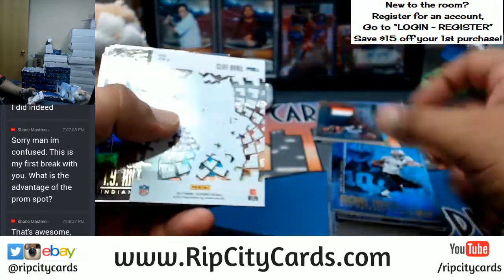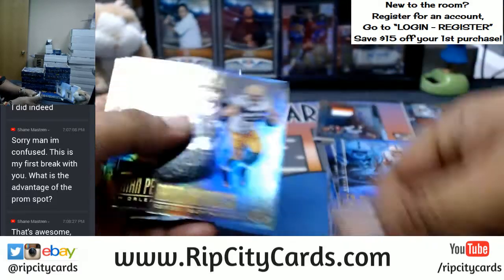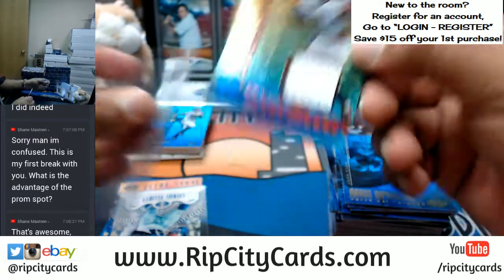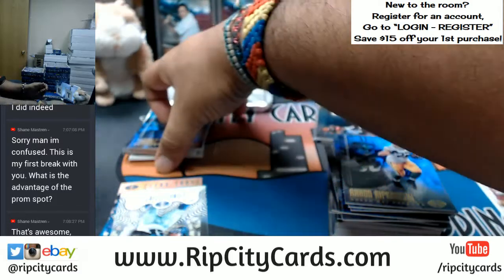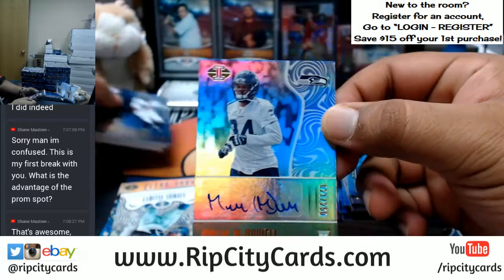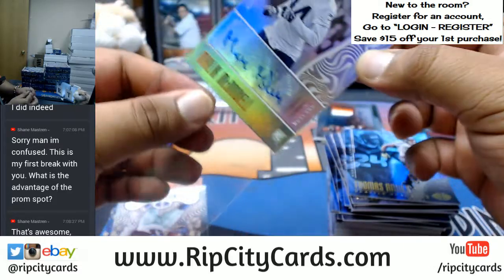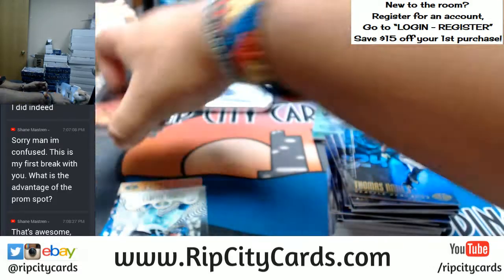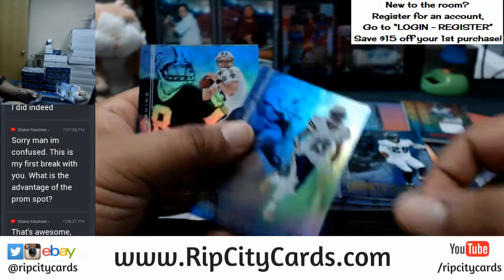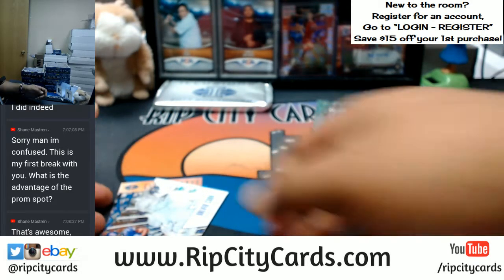Keep it going. I'm going to separate those cards. Julio Jones to 100, the patch for the Falcons. For the Seahawks, Malik McDowell, the autograph to 250. Hit for the Seahawks. Put that down there. All right, that's it for the first box. Box one down. Seven more to go.